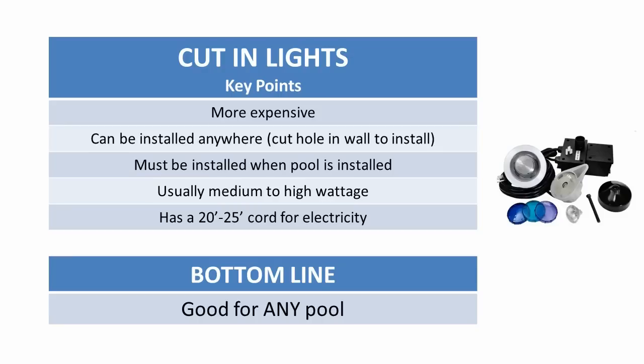Now, the key points on these lights is they're going to be a little more expensive. They're going to run more than the overhanging lights, basically. Now, it's nice because they can be installed anywhere. And this is where we say you cut a hole in the wall to install it. So you can really install this anywhere on the pool you want, just like the overhanging lights. However, they really must be installed when the pool is installed.